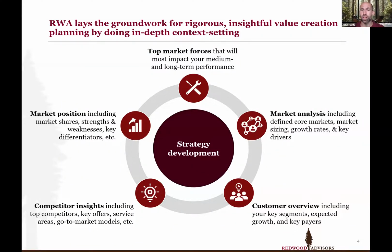Market analysis, really understanding your markets. What are they? How big are they? How much are they growing? What's driving them? Critical if you want to do really good strategic planning. Customer overviews, understanding your customers. Competitor insights. Sometimes I think people go overboard on analyzing their competitors, but a lot of times the most common thing we see is that there's almost a naivete around their competitors.